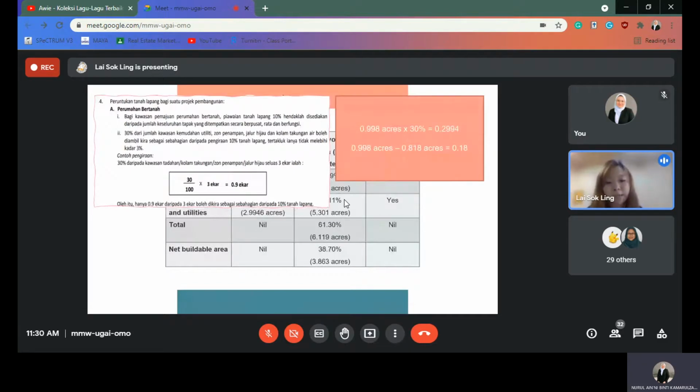To know whether we fulfill the requirement or not, we can use 0.998 minus 0.818 acres, which equals 0.18 acres. This means that only 0.18 acres of the open space are used for utilities and infrastructure, and do not exceed 0.2994 acres. Understand? Good job.